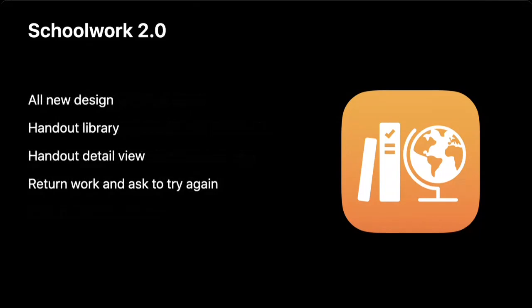And let's talk about the latest design update that we had going into last fall, and that's going to be our Schoolwork 2.0. We came out with an all-new design for Schoolwork, and this has been a big help. It's starting to feel and function more like our Files app, so a much more familiar feel. We also featured the handout library as well as the handout detail view. We're going to take a look at that here in just a second.